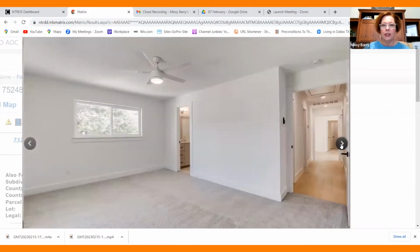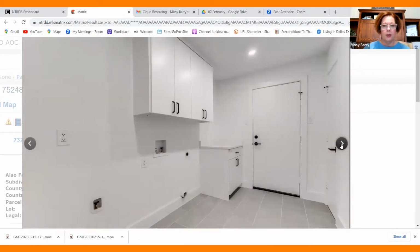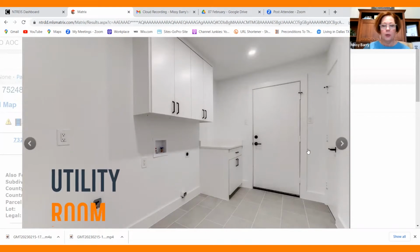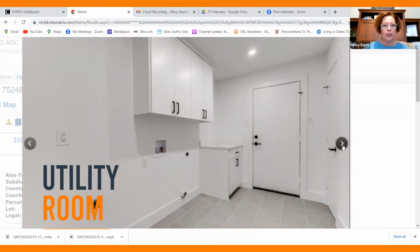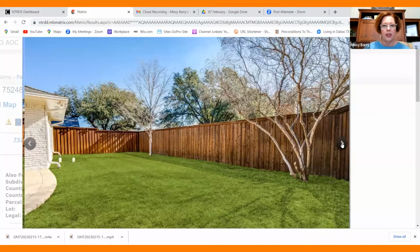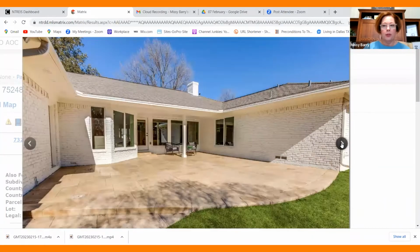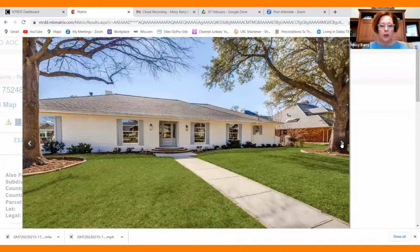So really, really nice. It is a nice home in Prestonwood. It is up to date with all the most recent standards. It has the utility room here with plenty of room for a refrigerator, washer, dryer, and some folding area. Here's going to be your backyard. Not small, not large. It definitely has a board-on-board wood fence and has some trees. So they have done a nice job with the renovation of this Prestonwood home.